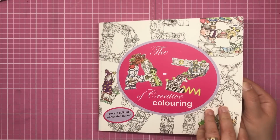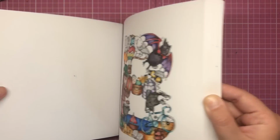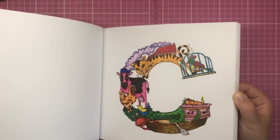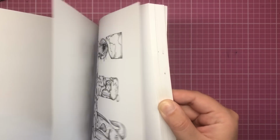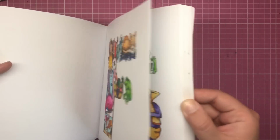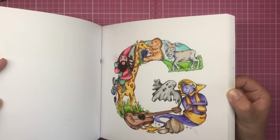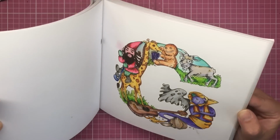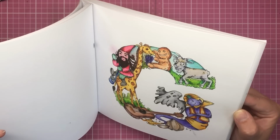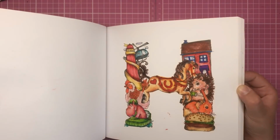This is the Kelly O'Gorman A to Z of creative colouring. So I've done the A, I have done the B, mostly, and a C, and an F. So I've done quite a lot in this book actually. A G. And I believe for the most part that I was using, it definitely looks like something water-based. It could be Tombows. It quite possibly is Tombows, but I'm not sure.